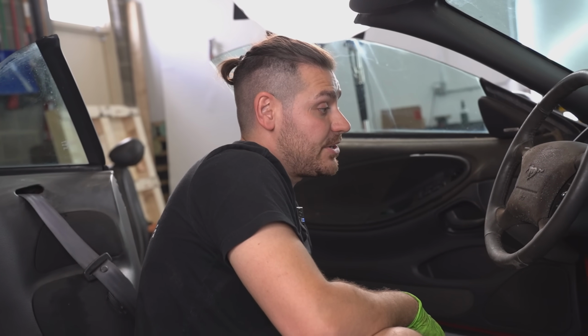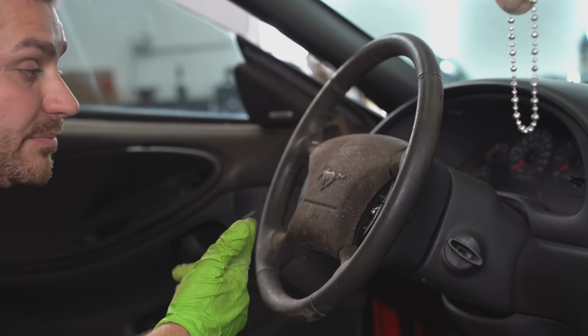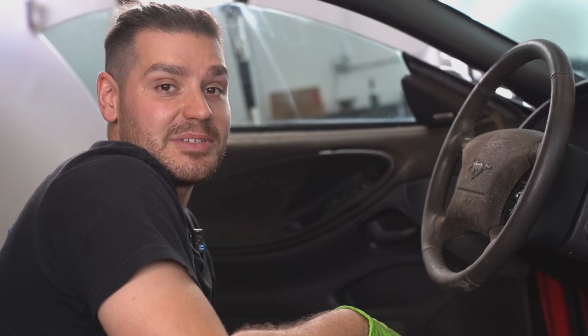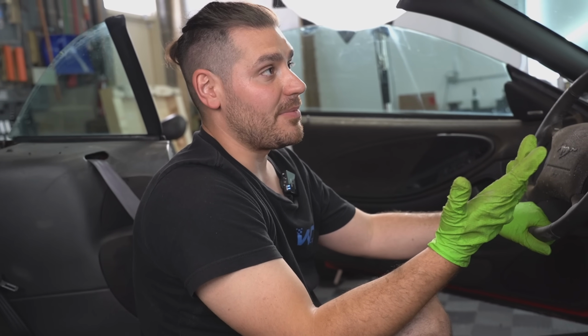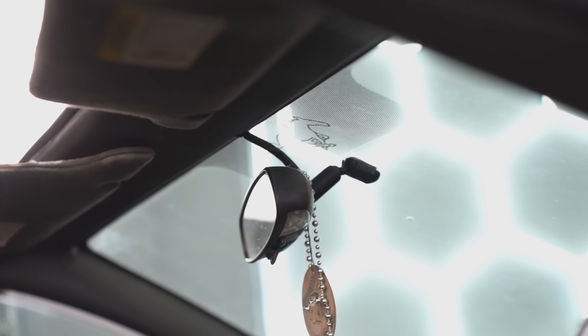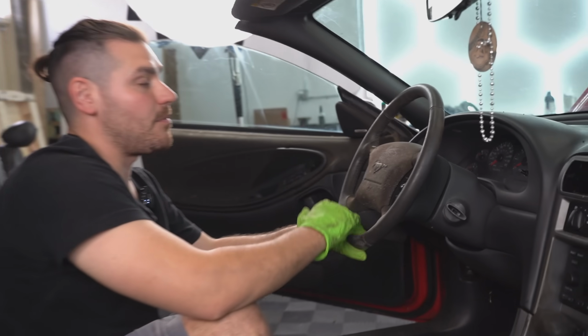One thing I don't like is the steering wheel. A, it's hideous, and B, it's so dirty and disgusting that I should be wearing a mask, to be completely honest with you. So what I never knew about the Mustang is that they actually have this little emblem up here, which is kind of hidden. I didn't notice it until I pressure washed it away, and Ford used the Mustang emblem all over this car, sort of like another brand.